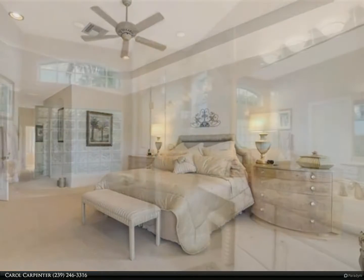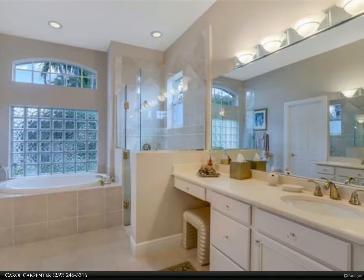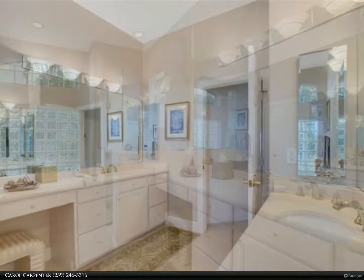Western exposure provides fabulous sunsets. New roof being installed. Offered turnkey furnished. For more information, review the details below.